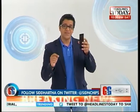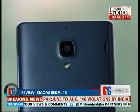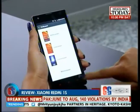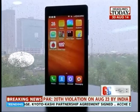Now it's time for the verdict on the Xiaomi Redmi 1S, whether it's good or bad. Well, one thing is for sure that this smartphone is a performer, be it the display on the smartphone or the camera on the smartphone or multitasking and performance. This is a mind-blowing smartphone at 5,999 rupees.